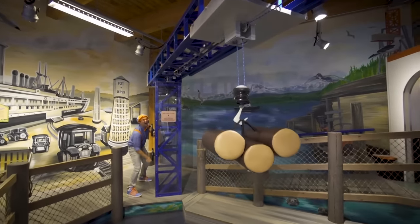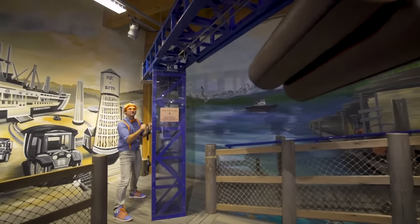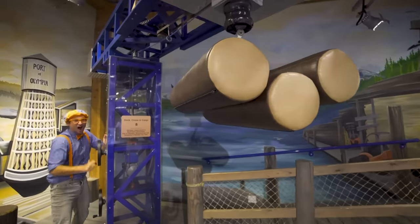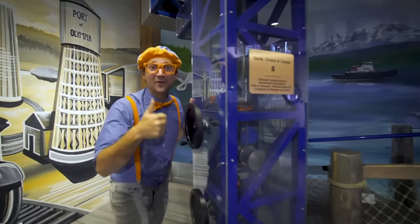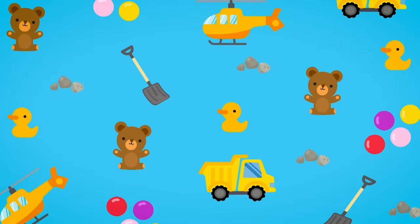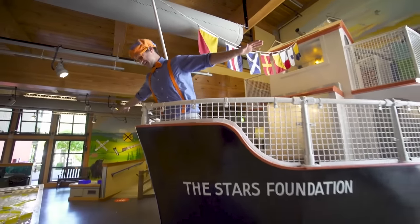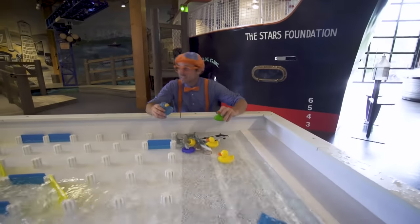Yeah! Woohoo! There we go. All right, we took it off the ship. Now we're gonna bring it all the way back. Whoa, that was awesome. Good job. All right, let's go. I'm flying. Blippi, I'm flying. Yeah. Woohoo. Oh. Dolphins.